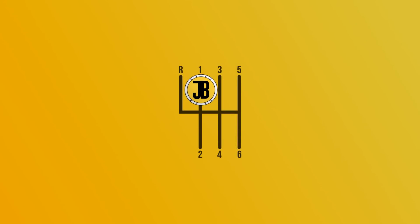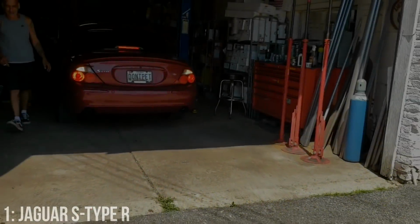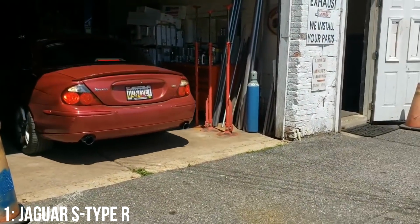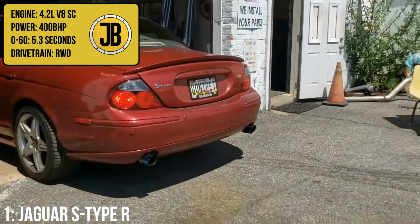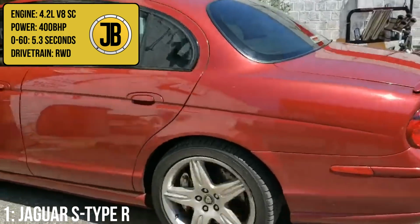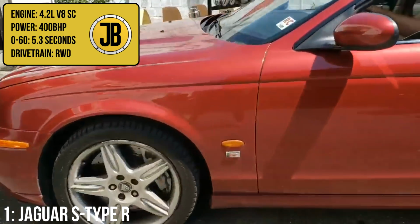Taking the top spot is an absolute beast of a Jag that to the untrained eye would just look like another old executive saloon. It's the Jaguar S-Type R, which has a 4.2 litre supercharged V8 putting out 400 brake horsepower, which gets the car from 0 to 60 in 5.3 seconds.